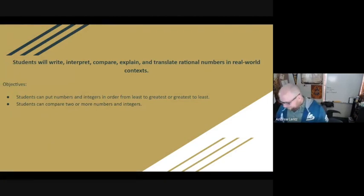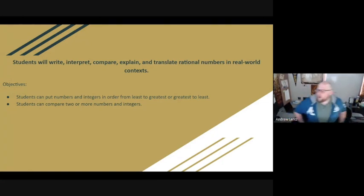So, math. The final week of Unit 1 begins now. And this week, there are 2 skills that we're going to be doing that we're going to kind of practice. Now, you've been doing these since kindergarten.